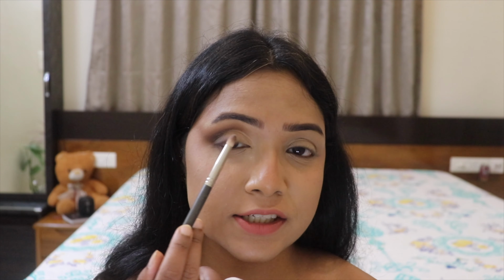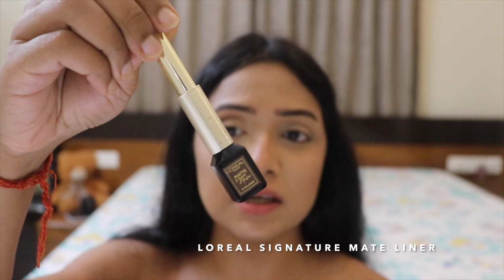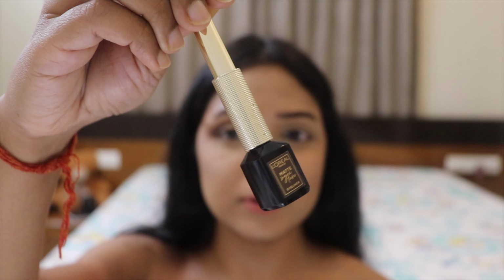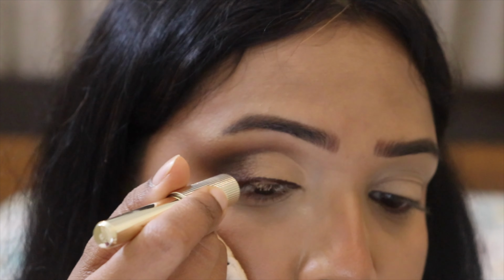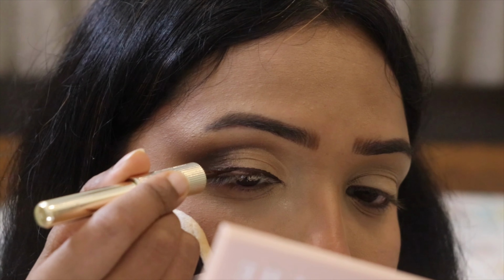So now at this point, when you can see that I'm done blending that area where the light shade was meeting the dark shade, what I'm going to do right now is put on some liner, and for that today I'm using my L'Oreal Signature Matte Liner, in the shade Signature Brown, which is basically this one. I'm just going to use a brown liner and line this area of my eyes. You can definitely use any black liner, but I thought of going with a brown one so that the entire vibe of the look stays the same. So yeah, I'm just going to do that.